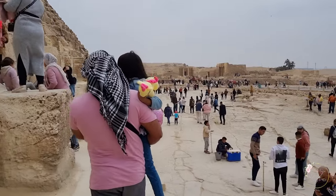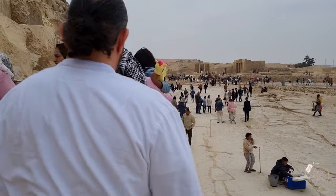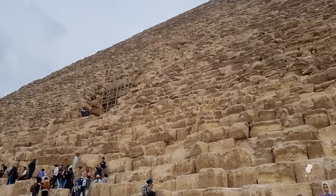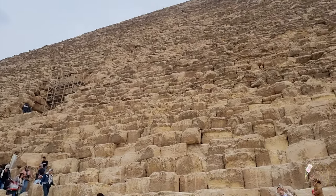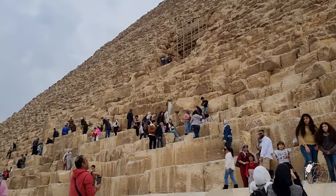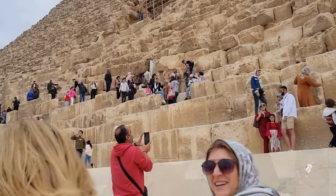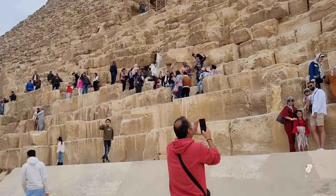Really busy here. You should be careful, watch our steps in case we fall. See how tall it is. This was the original entrance to the pyramid, but now it's the one where you can see the crowds there.